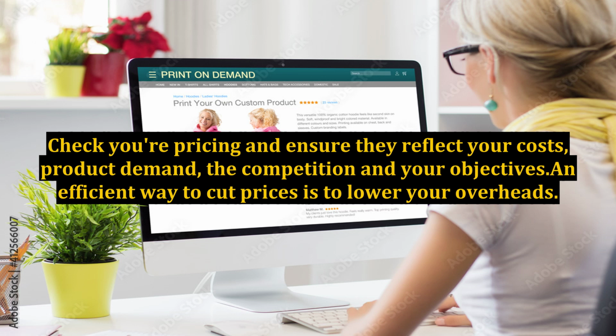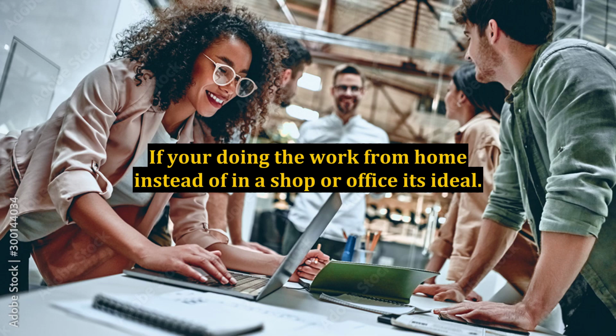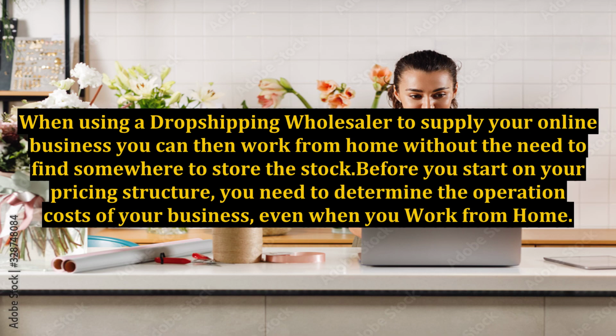An efficient way to cut prices is to lower your overheads. If you're doing the work from home instead of in a shop or office, it's ideal. When using a dropshipping wholesaler to supply your online business, you can work from home without the need to find somewhere to store the stock.